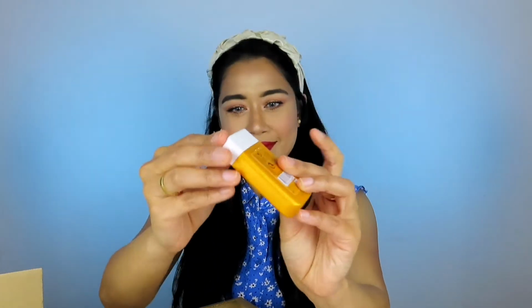And the second, I have Vichy sunblock. This brand is from Spain, a local brand. Vichy Laboratories, 30 milliliters. I think it's compact, and you can bring it everywhere. You can put it inside your bag or inside your pocket. So I love it so much.